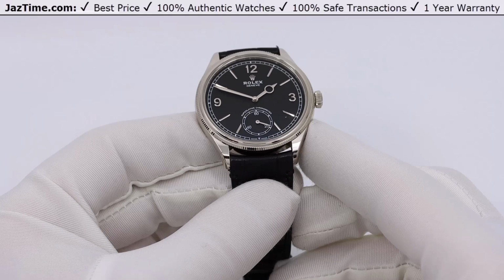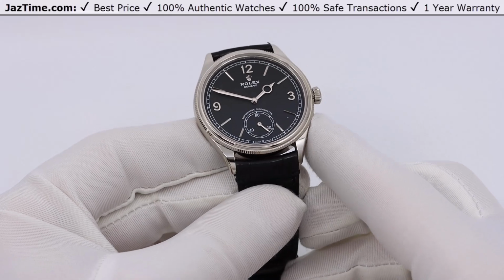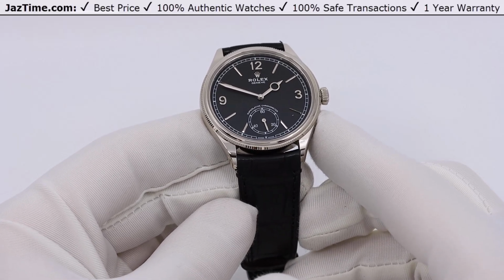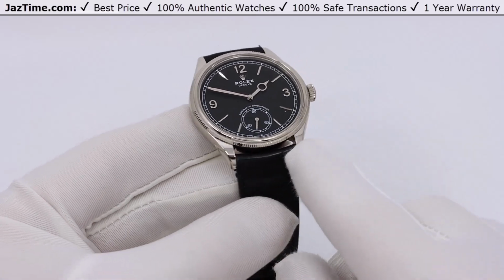It didn't do very well, but doing it this way, which is domed and fluted, really adds a next level of elegance to it, and I really like it. Okay, so that is the bezel. Now let's talk about the dial.